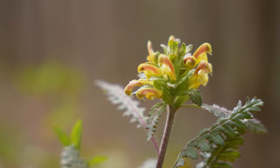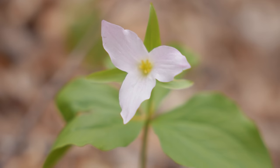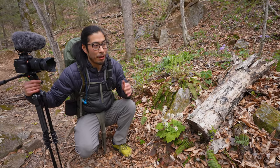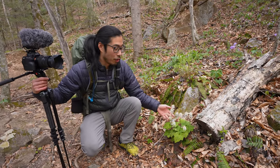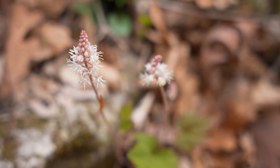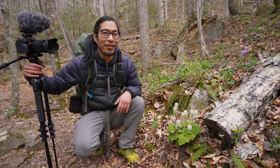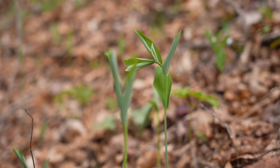Earlier I saw some Canadian wood betony. Now I'm starting to see some Trillium grandiflorum, which are the ones with the white flowers. Some of them are a little more pinkish. And we're also getting a better view at some of the flowers we've already seen, like wild geraniums. This is the heartleaf foam flower, and you can kind of see why it's called that. It's like this, I don't know, does that look foamy to you? Yeah. Vaguely. I also saw some false Solomon's seal plants that are just starting to emerge.